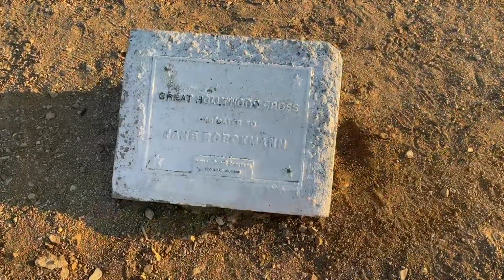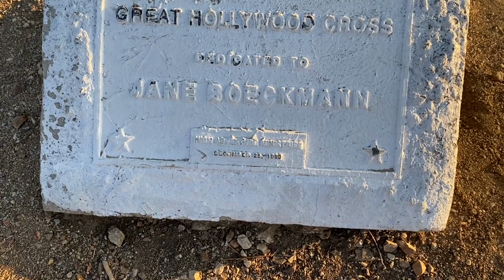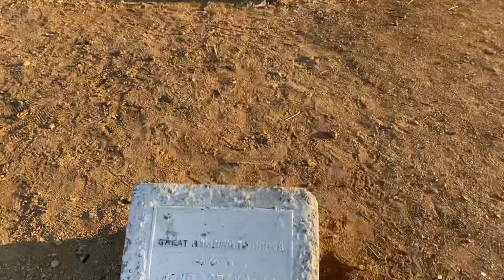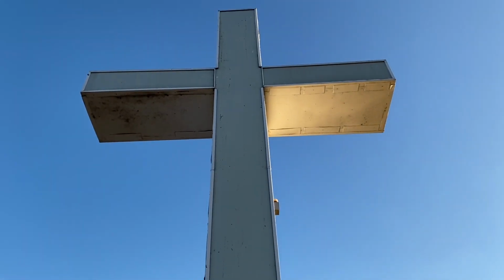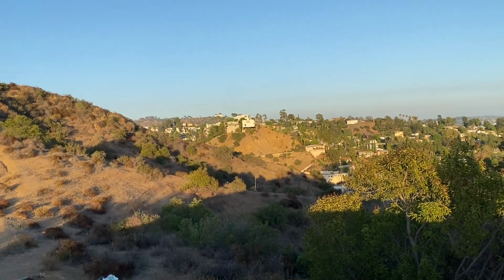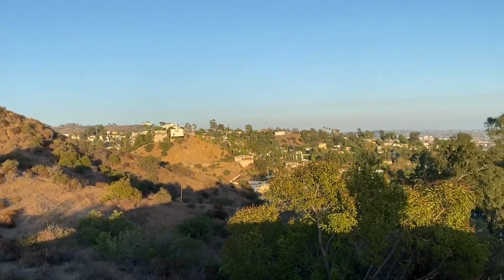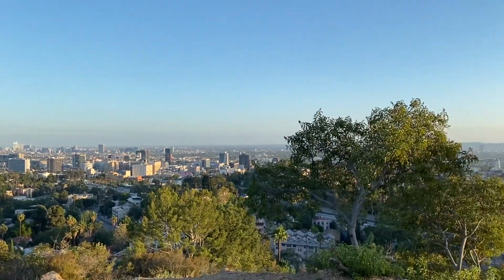No spoilers. The Great Hollywood Cross, dedicated to Jane Boakman, December 25th, 1993. Here it is in all its glory and grandeur, overlooking not only the city of Hollywood, Griffith Observatory right over there, but all of the greater Los Angeles area.